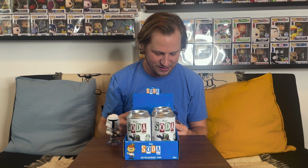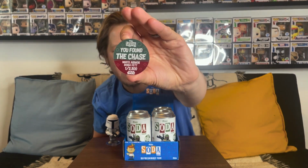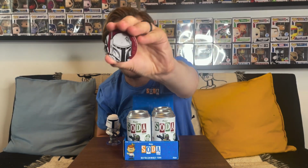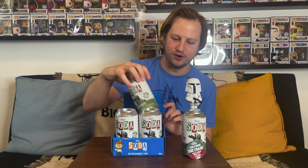And here we are. We have the chase. You found the chase. White armor Boba Fett. Limited to 1 out of 2,500. And then you have a look at the white armored Boba Fett on the back with the red background. That actually looks really cool. Let's go. First pull chase. I love it. Starting it off.